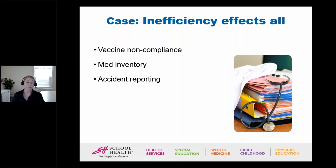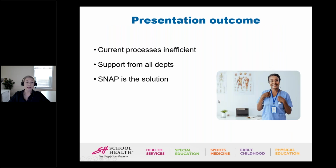It also brought to light the potential issues with managing controlled drugs, lack of insight into students at risk, and most importantly, it highlighted the overload of work for the health services staff. So in the end, all at the table agreed that current processes were extremely inefficient, and again, the EHR was the logical solution. The nurse director left that meeting with the support of every department present.